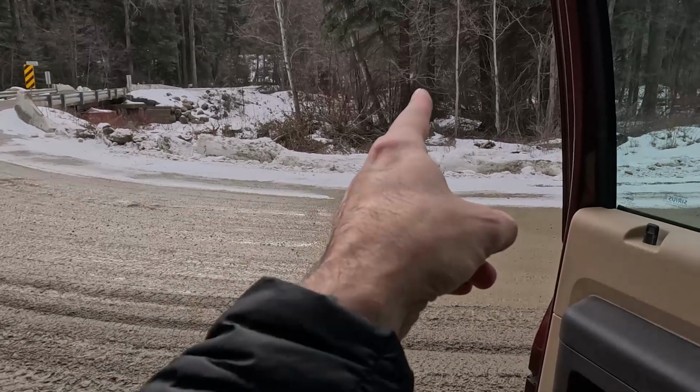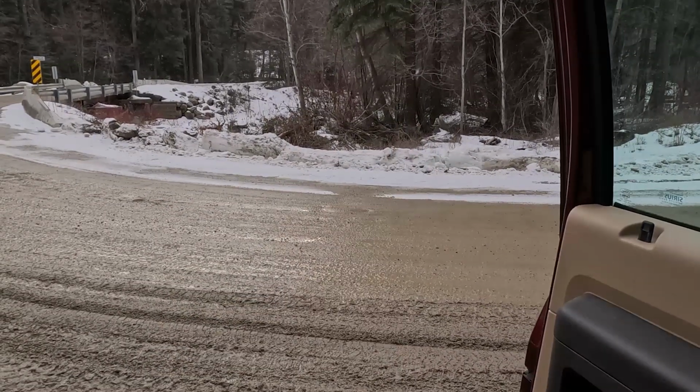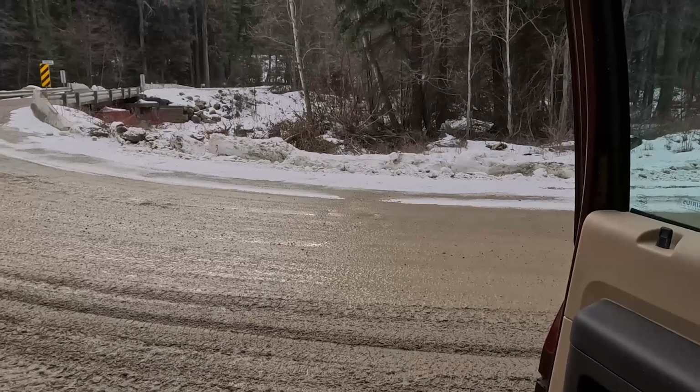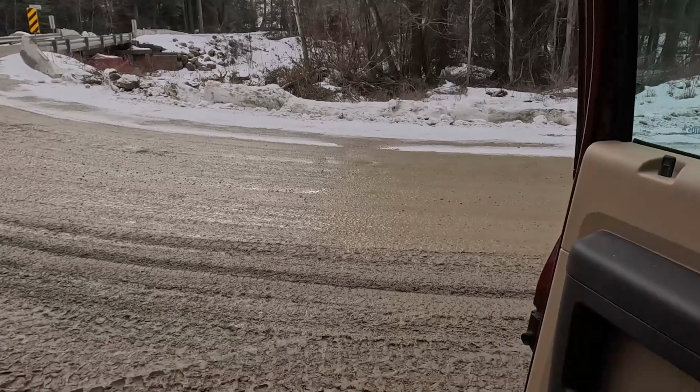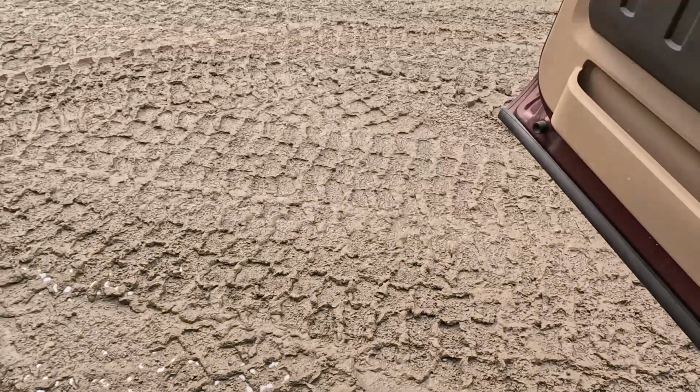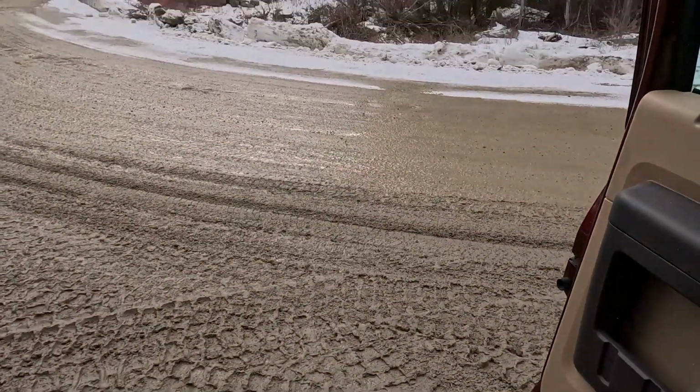There's the creek that runs down there. I was gonna take you over there and show you what it looked like and give you an idea of what some of the mud looks like here. I don't really want to chuck that into my truck, so you don't get to see that. Maybe in the summer.